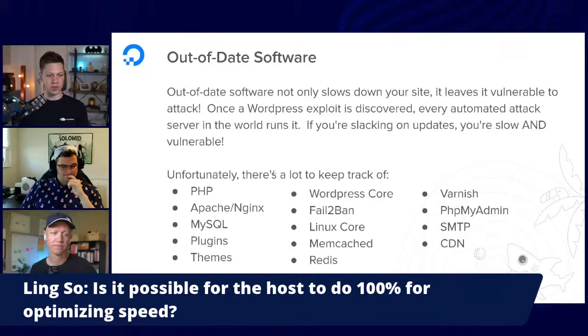Is it possible for the host to do 100% for optimizing speed? I wouldn't say 100%, but I would say 70%. I don't think a host can do everything because websites are just too individual and too specific.